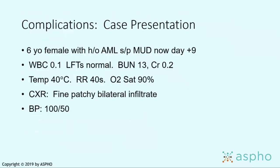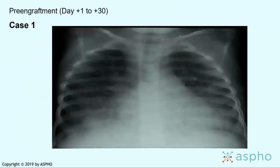Okay, time to wake you up again. Case presentation. 6-year-old female who has AML, it's now day +9, still neutropenic, has a high fever, oxygen saturation 90%, fine, patchy bilateral infiltrate, blood pressure normal for that age. What's the problem? She has an infection.